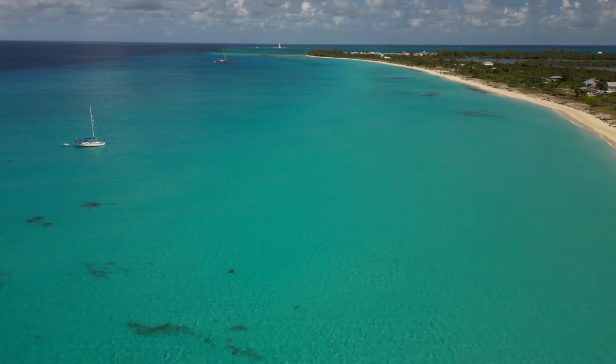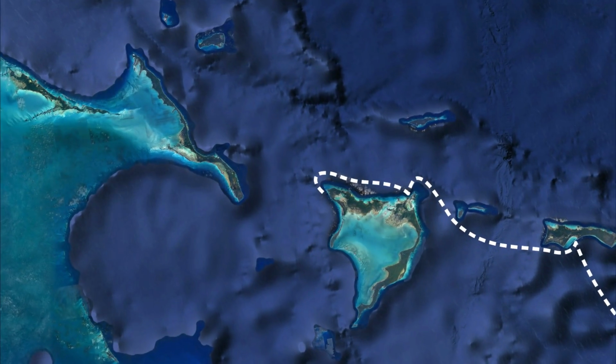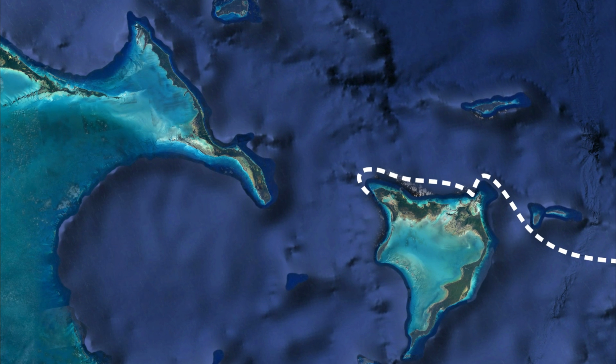The usual passage would be to sail the simple deep water route up the outside of Long Island, stopping in at Clarence Town. But we've got a forecast for large swell coming in from the northeast, and that means that Clarence Town could be an uncomfortable anchorage. So we have decided to sail the more complicated shallow route on the lee side of Long Island, where we will be sheltered from the swells, but we'll have to sail in very shallow waters.